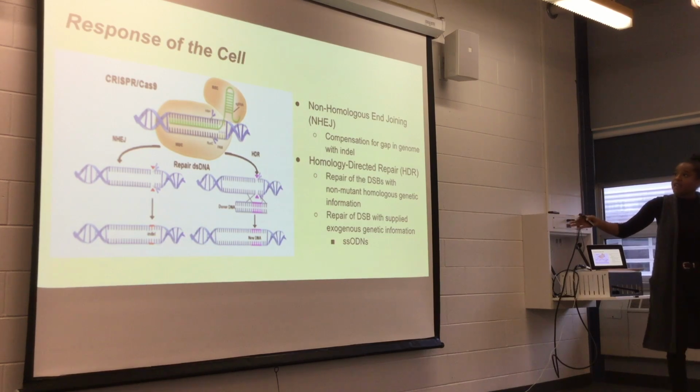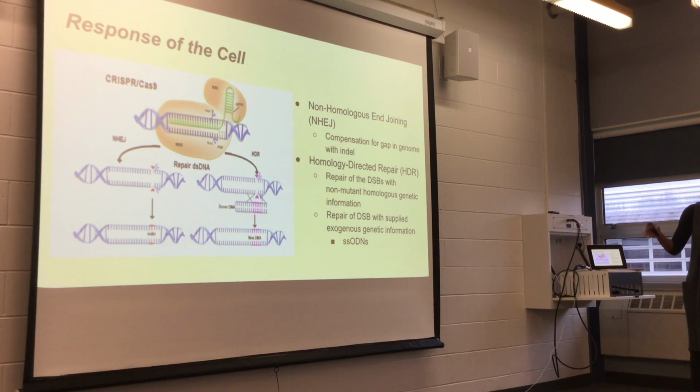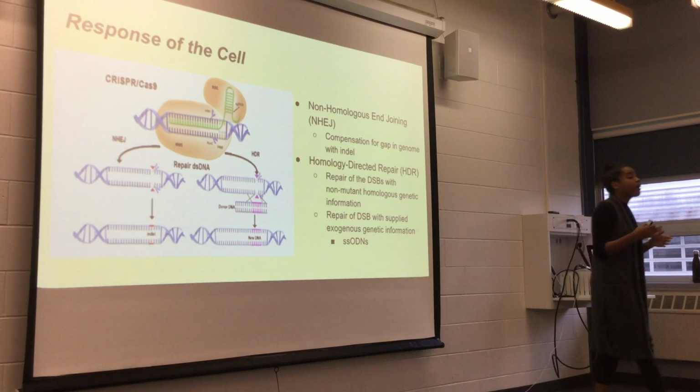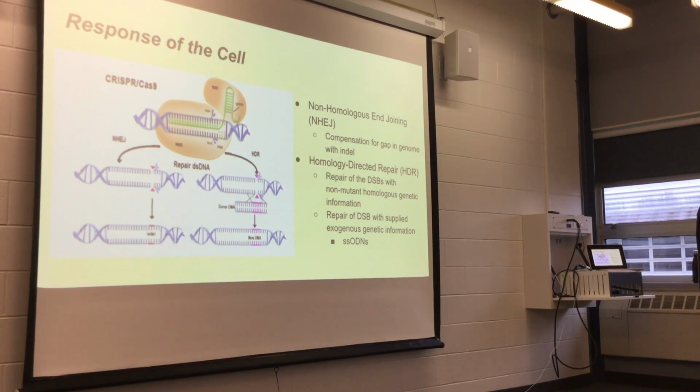So the next way that your cell can respond is via HDR or homology-directed repair. Now it's the repair of the double-stranded breaks with a donor DNA. Now this can actually come either from the cell or it can be exogenous, meaning that it is introduced to the cell. Now in terms of this paper, the scientists introduced a synthetic form of DNA, and they just call it ssODNs, which stands for oligodeoxynucleotide. All you need to know is that it was made by the scientists. Any questions about that?